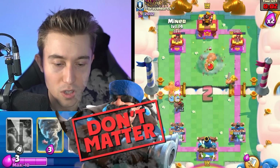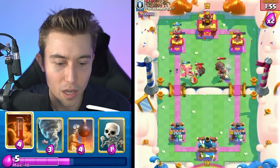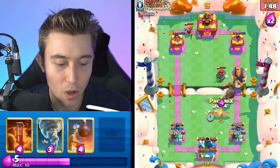I'm going to Ice Spirit afterwards, and I'm going to go in for a Miner. I think the Ice Spirit's going to be tanking for the Miner and the Phoenix, so that's huge. And then maybe we can get away with a poison on offense as this game starts to come down to the wire. So we're going to go for Skellies here, and then we want to stack up a couple Phoenixes because we know he's going to Royal Giant.